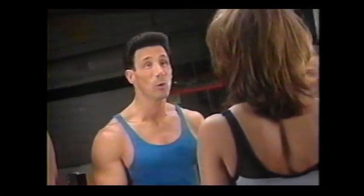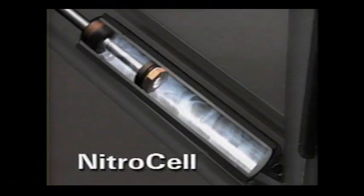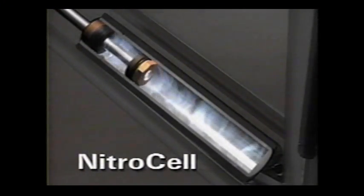I want to introduce everyone to one of the developers of the NitroFlex, Dale Hand. Hey, Peter. Hey, gang. How you doing? The NitroCell is truly the world's most advanced resistance mechanism. We start with a solid steel chamber. Inside that, we supercharge over 1,100 pounds of nitrogen gas.